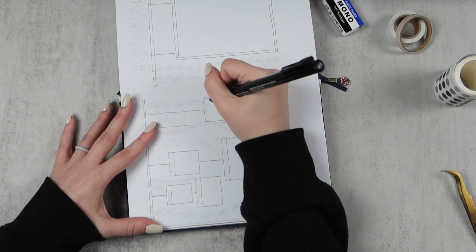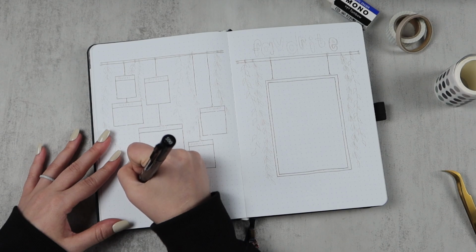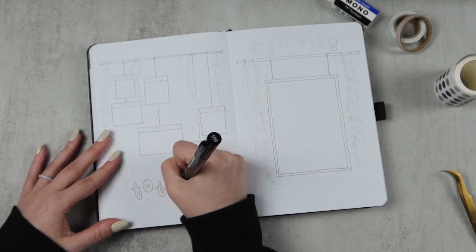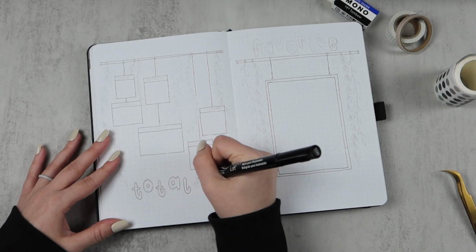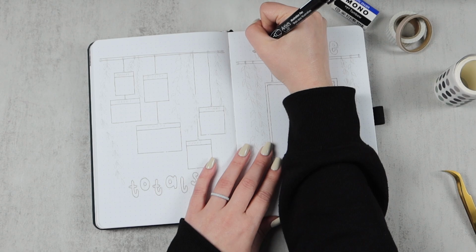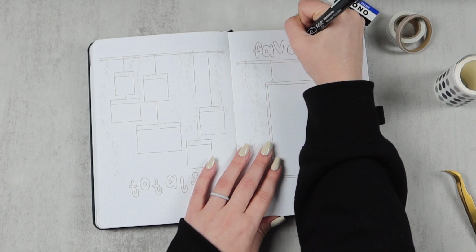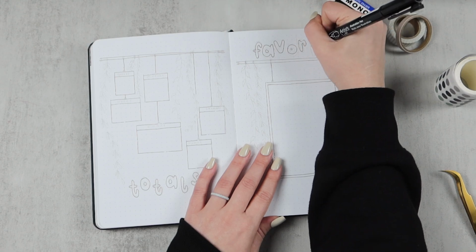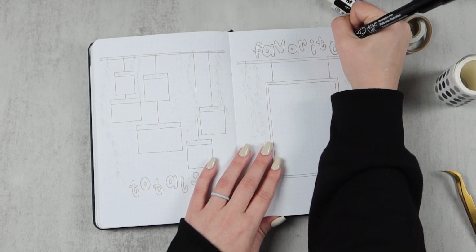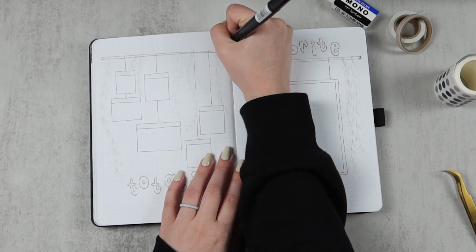For my totals, again, this month I am going to track the number of books I've read, the number of pages I read, how many hours I listened to books, how many genres I read, how many formats I read in, and then how many diverse books I read as well. So I will be tracking all of those. They're the same things that I put on my totals page for last month, so I'm going to continue on with that for the month of March as well.